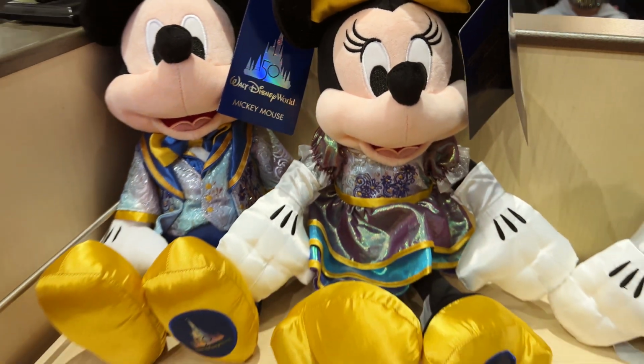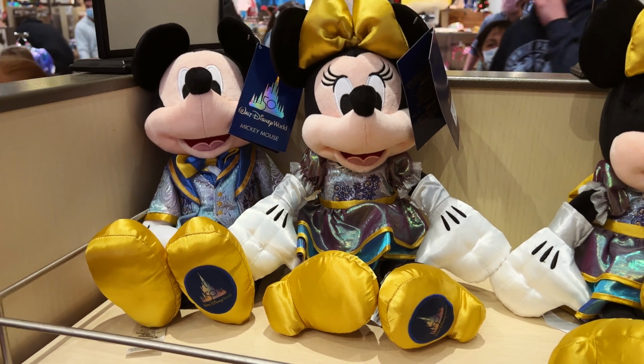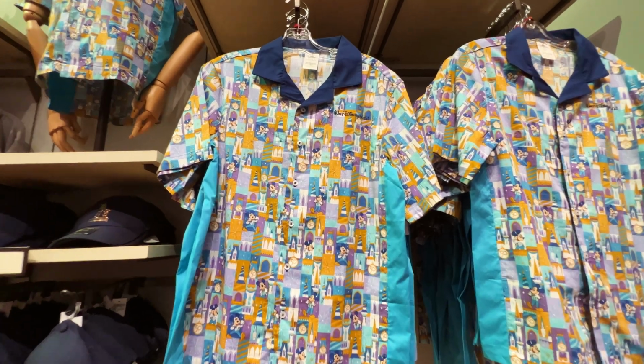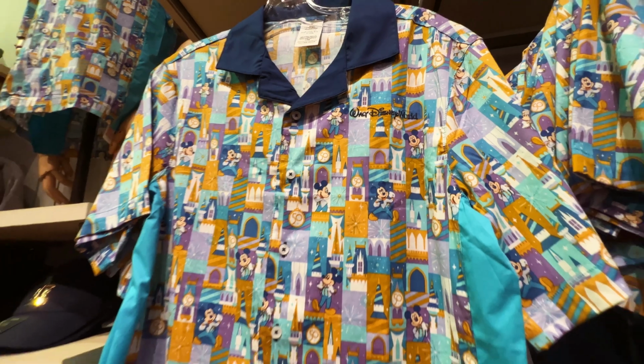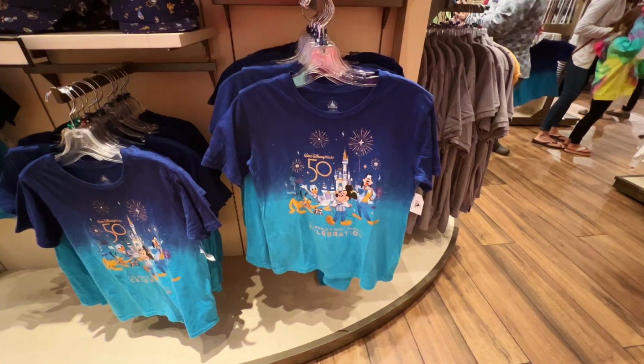And they have all the plushes most of the time, $30 per plush, Mickey, Minnie. They've got a Pluto one. There is a Chip and Dale one also. There is no Goofy or Donald plush in that set. They do have the bowling shirts. You can always find these. These are never out of stock.